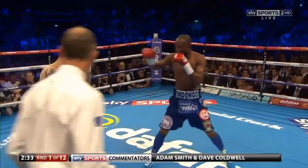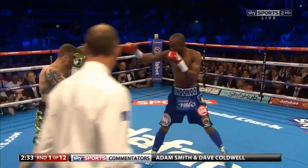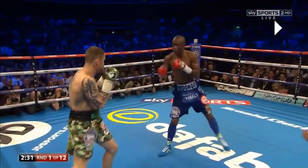If you see him here, and then he steps with the jab, and Ricky Burns is able to catch him. Which makes it a little more difficult to probe with your jab when you're stepping in, because you're the one basically going first. But when you're probing with your lead hand, you want to make your opponent go first.